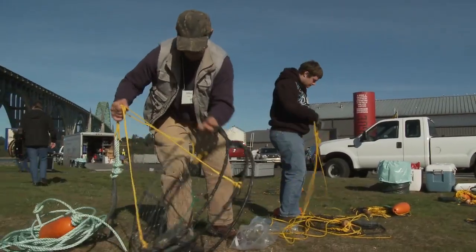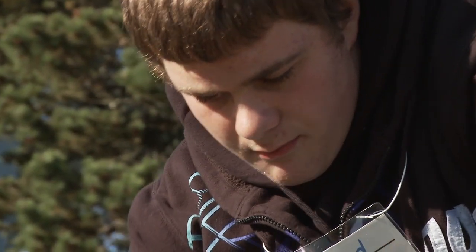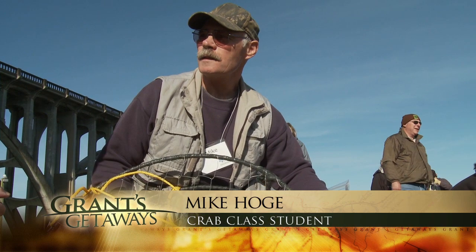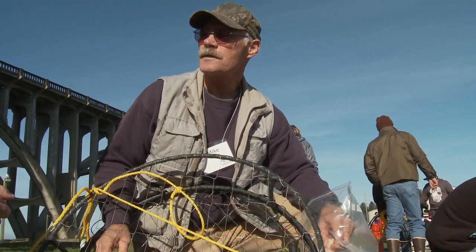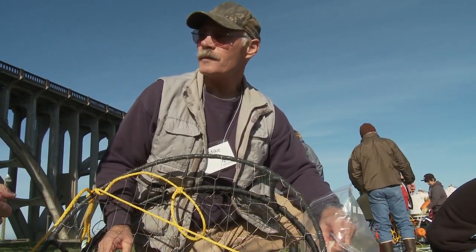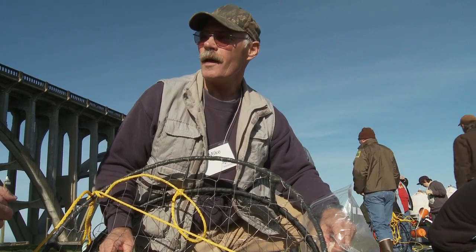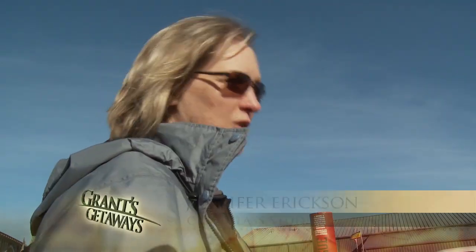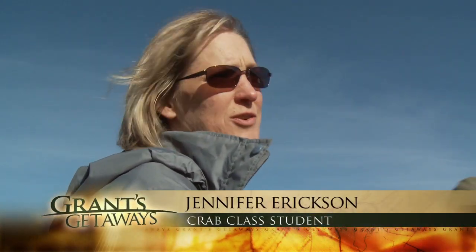Mike Hoagie and his son Jared came all the way from Silverton to pick up pointers on Dungeness crabbing. I did a little bit when I was a kid, just once or twice, and really didn't have any instruction, and so I thought, hey, I'm going to go find out some details and get some good information, and I'm glad we did. It's really fun to go out with experts and get coached and figure out what you're doing before you try to do it on your own.